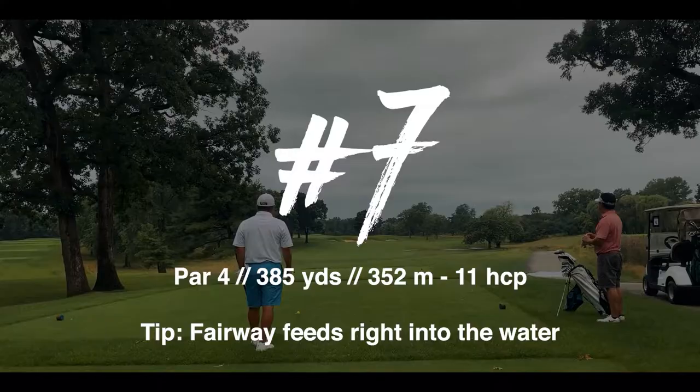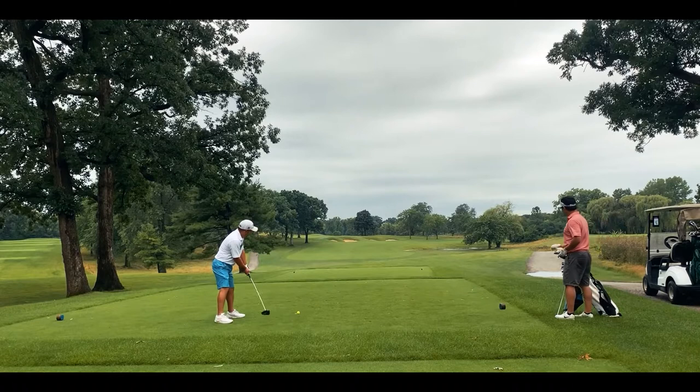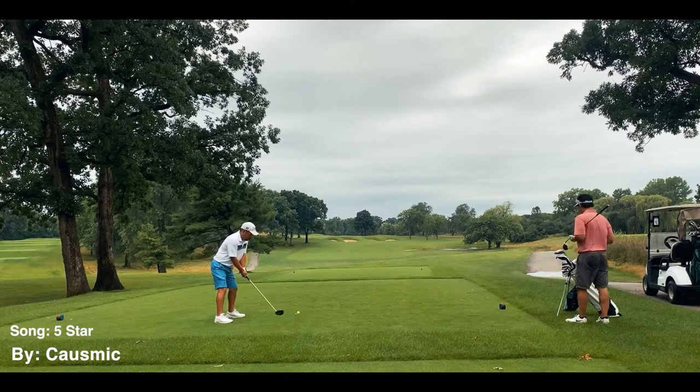Hole number 7, kind of a meh hole, honestly. It's just, I don't know, it's not that great. Just a kind of weak dogleg right. And there's water on the right. The miss is really left.